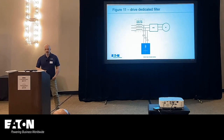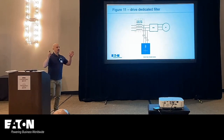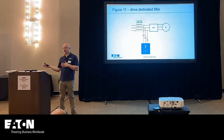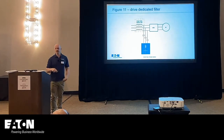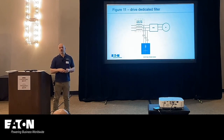How about a drive dedicated filter? This is where that 10% line reactor comes in. Has anybody ever used a drive dedicated filter? What that means is I put a filter in front of each drive, and it makes it look from a 6 pulse to maybe an 18 pulse drive, okay? Much better. There's a 10% reactor here, then there's a shunt filter here, and we'll talk about shunt filters, but basically what happens is the harmonics come out of the drive, remember, and the currents look and go, oh, the other thing that they told us wrong in college is current flows to the path of least resistance. That's wrong. What should they have told us?